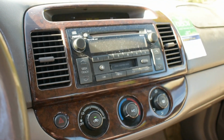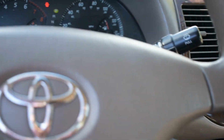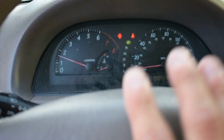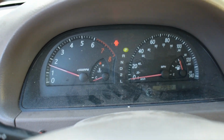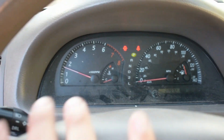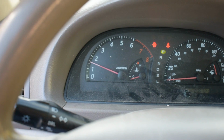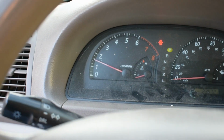And again, look at that beautiful wood trim. Air conditioning blows ice cold. Bam, bam, bam, bam. Damn, that's a nice horn, I like that. It's almost Rolls-Royce-y. Full tank of gas even, what a nice guy. Now, we don't really need to hear it run for too long. You can hear it, it's just fine. Got the typical Toyota high idle. We can fix that, no problem.